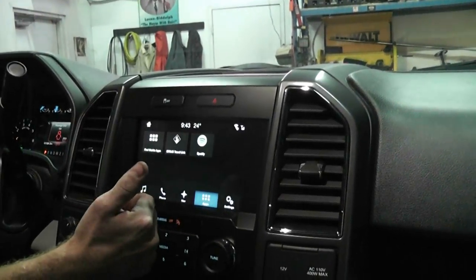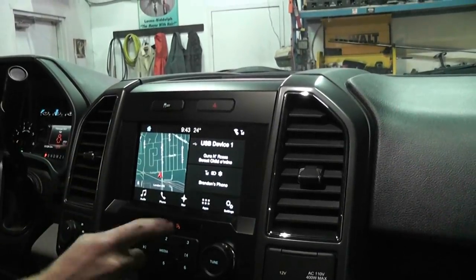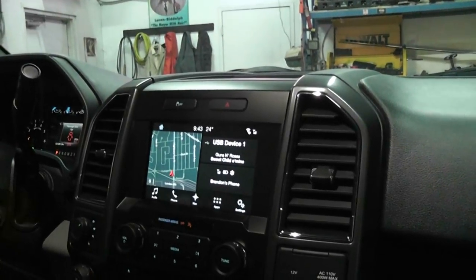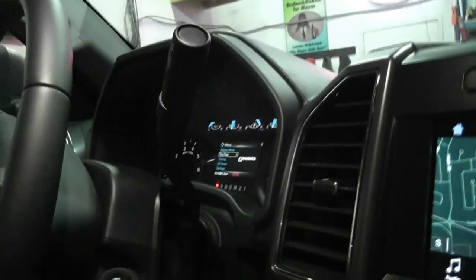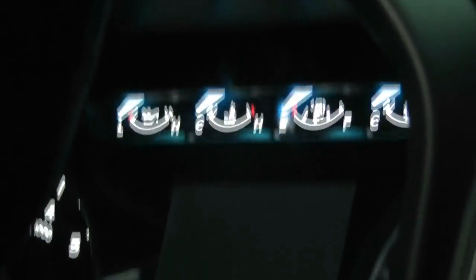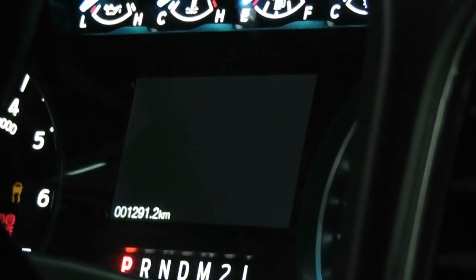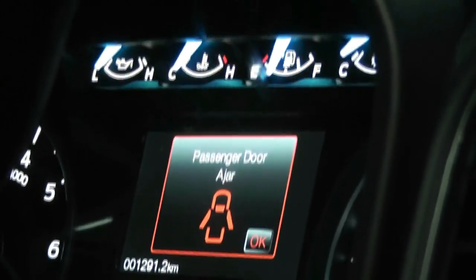And then I like the triple screen too. You got your GPS, what song, all your phone stuff. Still has all the same trip meter in between the screen. Computer stuff. I know, the battery's on. Oh, I just shut it off. Hold on. The battery's on, what? It's giving me a battery symbol for the truck being on. And not started.